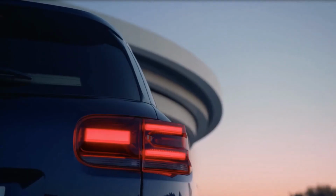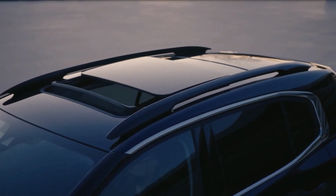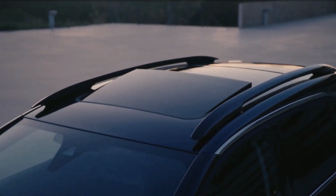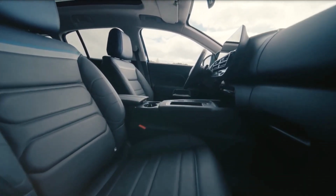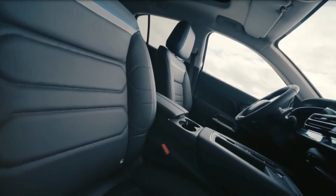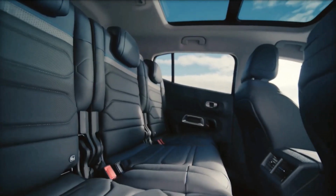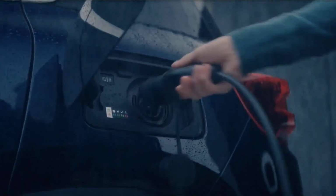Citroen phased out the C5 nameplate in Europe in 2017 with the demise of its midsize sedan and wagon duo, only to bring the moniker back a year later with an SUV. Since the C5 Aircross debut, the C5 family has grown to include the unusual C5X liftback with crossover traits. Now, the time has come for the high-riding version to get a mid-cycle facelift.